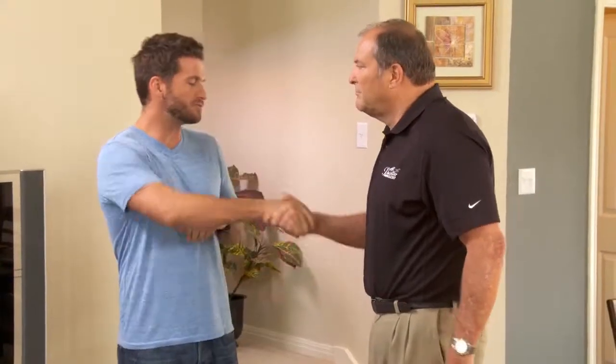Right, so it keeps your family safer and healthier. With a new home, you don't have to worry about asbestos or lead-based paint or those scary things that may be in an older home. What that boils down to is peace of mind for your family. Clay, thank you so much for the great information today.